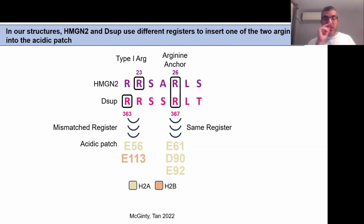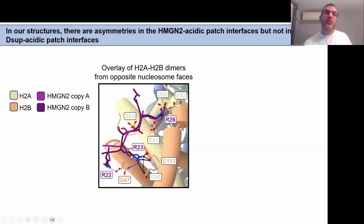Yeah, I forgot to mention before that this binding mode of proteins with arginines anchoring to the acidic patch has been seen already many times before. The first time was in a work by Caroline Lager with a LANA peptide from a virus.